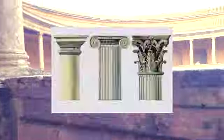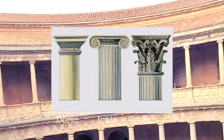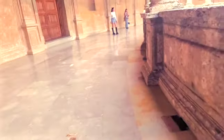The top of the column there, let's see what type. So that's Ionic. Corinthian is the curly Q ones, the really elaborate ones. And these beigey things here, they could be concrete also, copied from the Romans. The Romans started the concrete first of building.